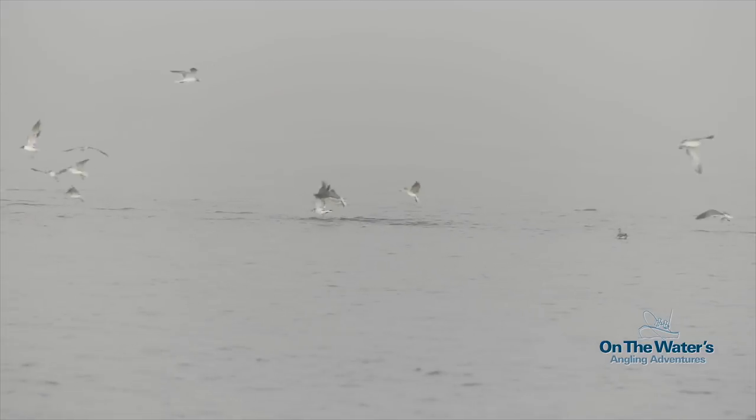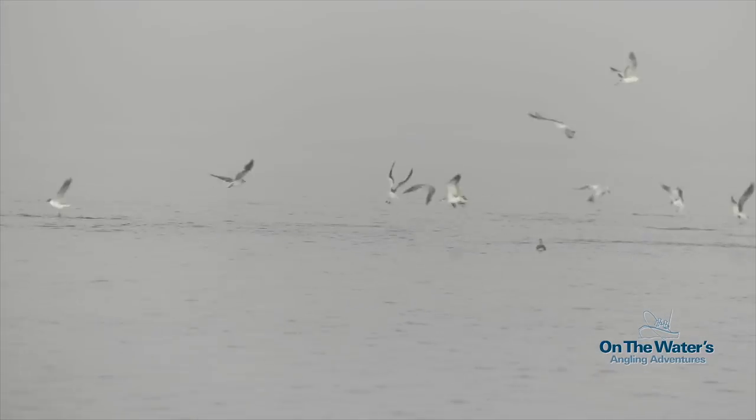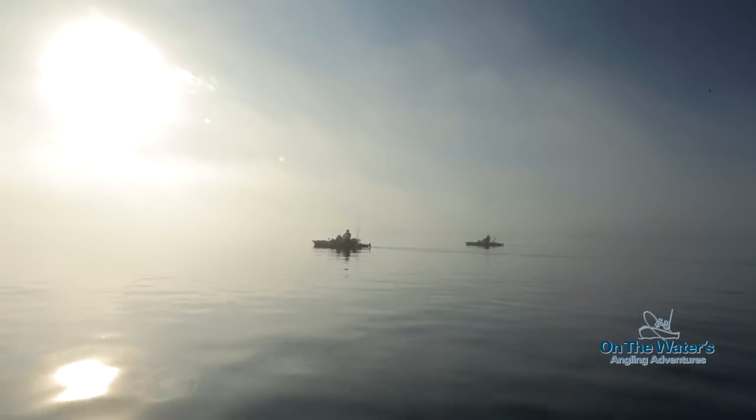Well, Dave, they keep spreading out, huh? Wow, you just see sometimes when the birds go down, they just send up a spray of sand eels. Hey, let's chase these guys for a little bit and then let's go out front. Maverick, I'm holding. I'm holding on you, Goose.